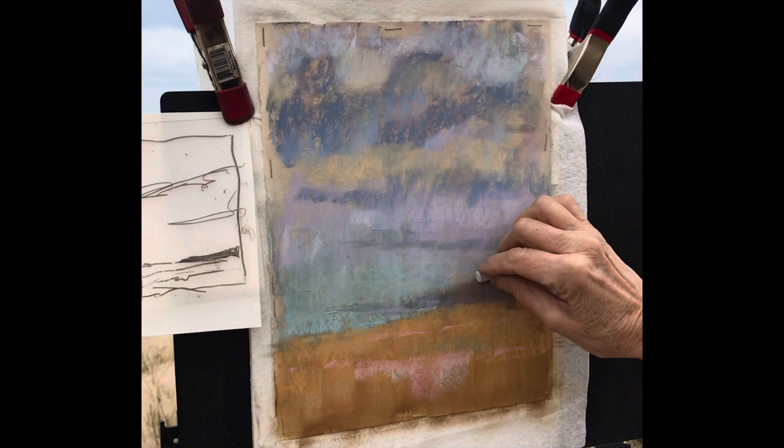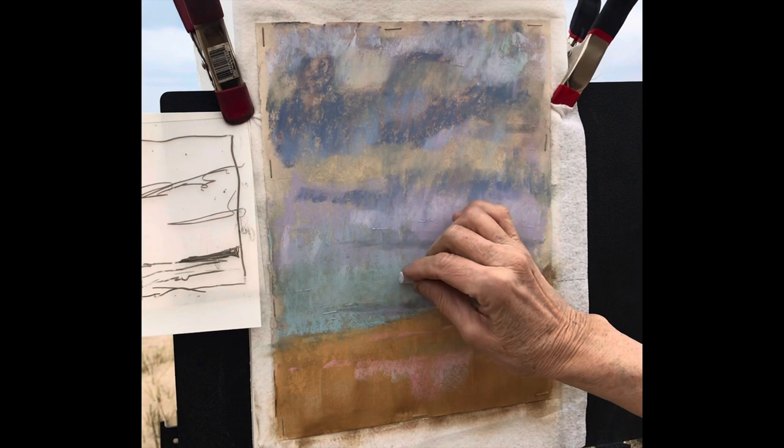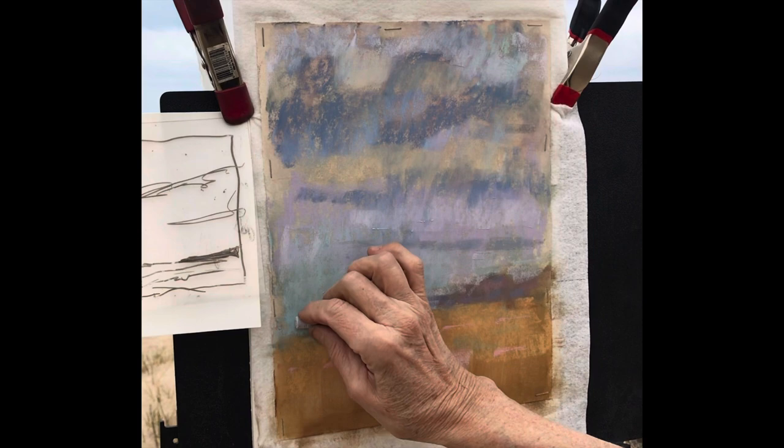Now on the ground, I'll use more pressure for the landmass and the grasses that are coming forward. And I show a few little reflections of some buildings in the distance, just to set up a little more interest further in the space of the painting.